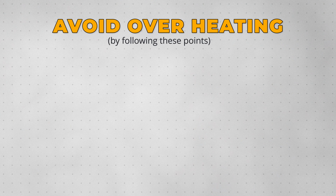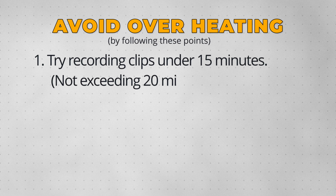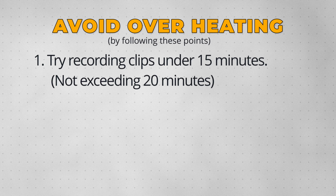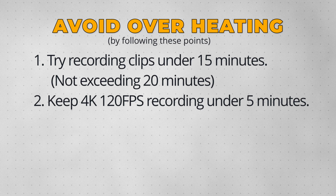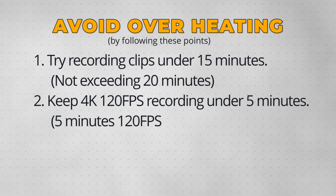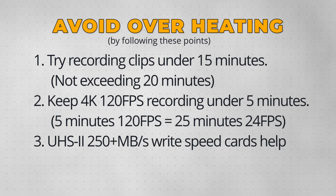Let me tell you how they need to be used for video purposes. Always record short clips under 15 minutes and not more than 20 minutes. If you are filming in 120 frames per second, try to keep each clip under 5 minutes each. For reference, one 5-minute clip can be stretched to 25 minutes in post when slowed down by 5 times.